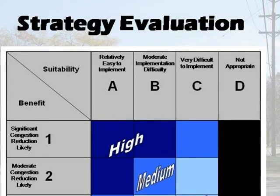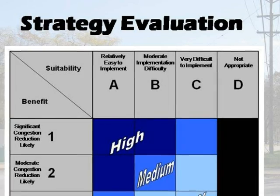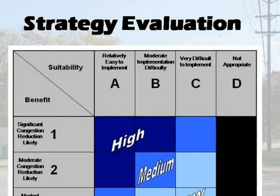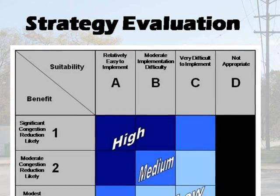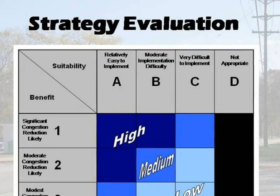So once we collect and compile all the data and analysis discussed at the beginning of this presentation, we are tasked with assessing these 25 different congestion management strategies and determining which ones are most appropriate for each corridor. To do this, we use the strategy evaluation matrix shown here. Two factors are used to evaluate each strategy: the suitability of the strategy for that particular corridor and the potential benefit of the strategy in that corridor.